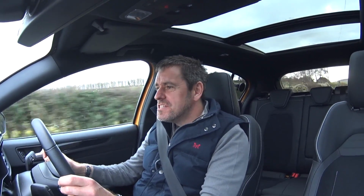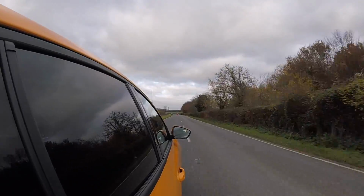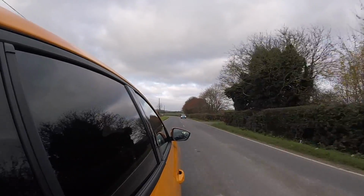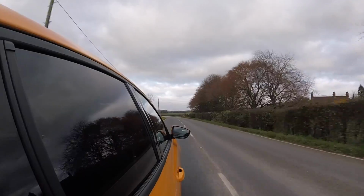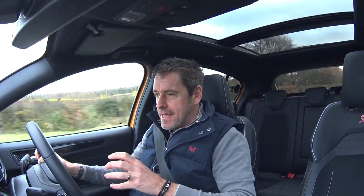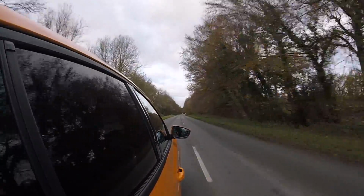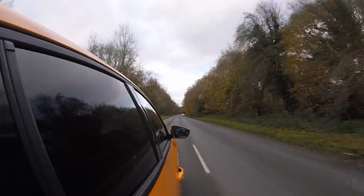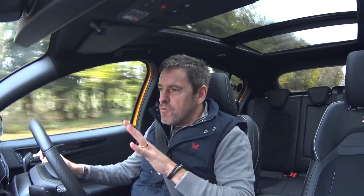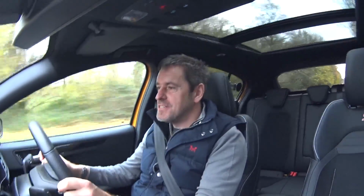Now, in order to put the power down, this car does have a few trick things. It does have a limited slip differential that's electronically controlled. So it's not a mechanical limited slip diff, but an electronic one. I'll be interested to see if I can feel that when I start putting the power down. And also, above the standard Focus, I've got adaptive dampers, so it will be interesting to see what the ride feels like and how compliant the suspension is.